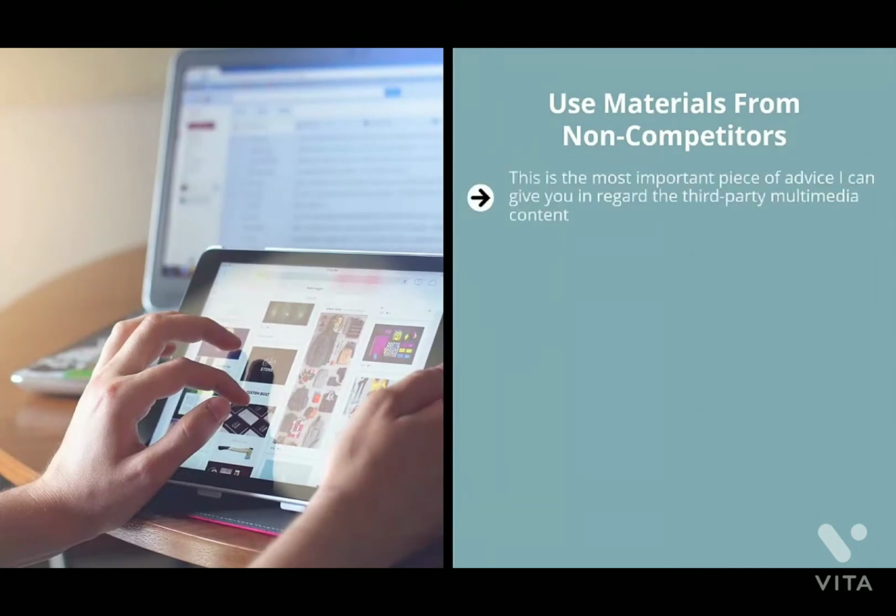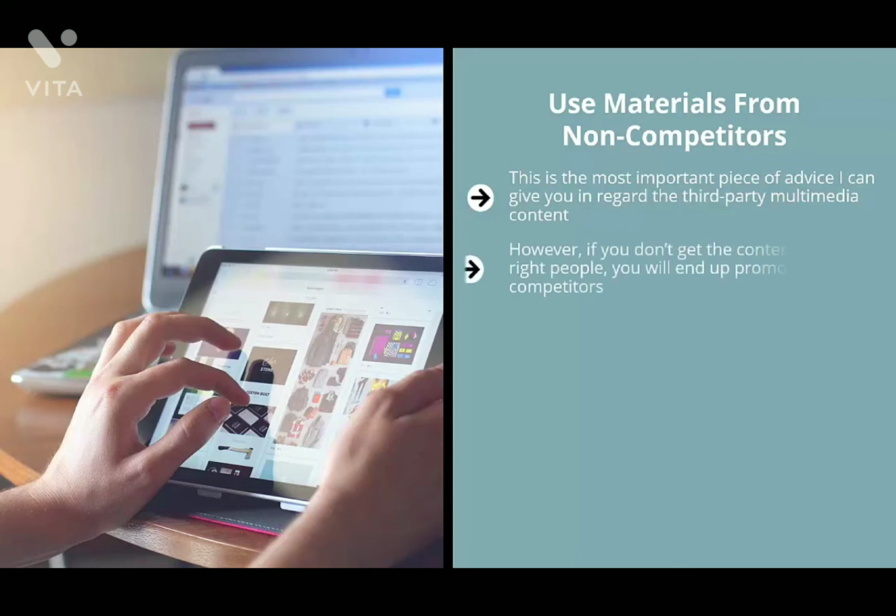Use materials from non-competitors. This is the most important piece of advice I can give you in regard to third-party multimedia content. Remember, you're using this multimedia content to make your content more interesting. You're using it to add life and context to your content. However, if you don't get the content from the right people, you will end up promoting your competitors.